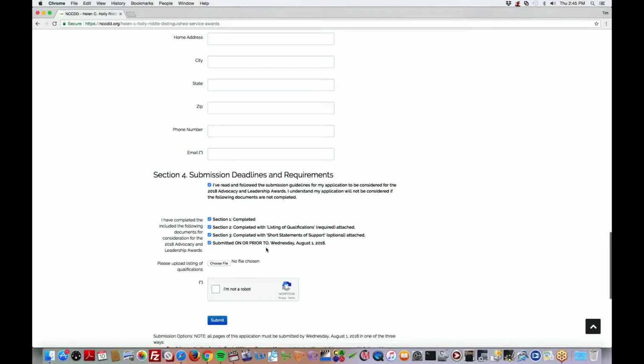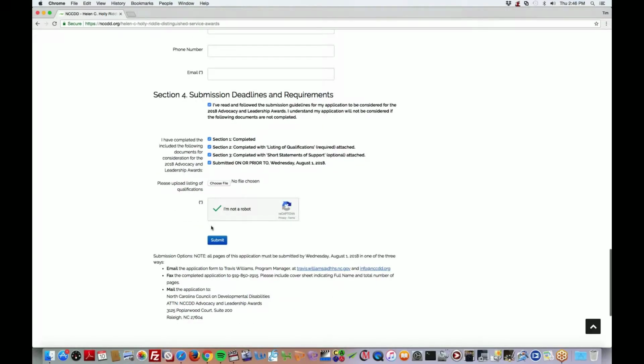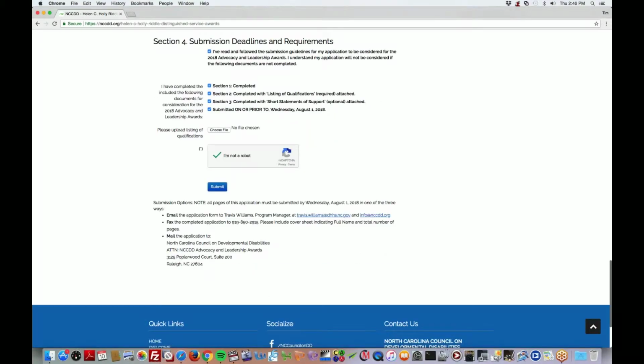And then here you're going to go ahead and click Submitted on or prior to Wednesday, August 1st. That is the deadline, so make sure you click that. Click the CAPTCHA box right here that states you are not a robot. The reason we have you click that is that it allows the submission to not be potentially labeled as spam or harmful. And then when you're done with that, you'll get your check mark. You just go ahead and click submit, and that's it. You are all done.